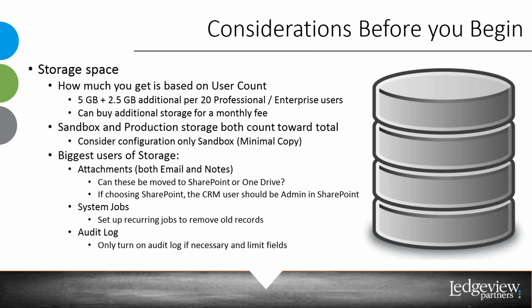But it is a very important consideration. Both the sandbox and production instances of Dynamics 365 in your tenant count towards your quota. And we'll talk about sandbox instances later when we get into development after you move online. But one thing you could consider is doing what is known as a minimal copy sandbox, where you essentially just copy the configuration data from your production into a sandbox copy, to save on storage space.